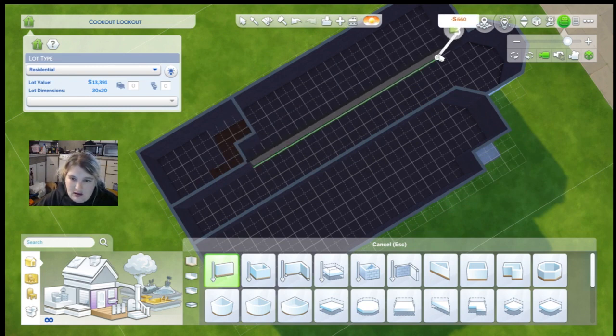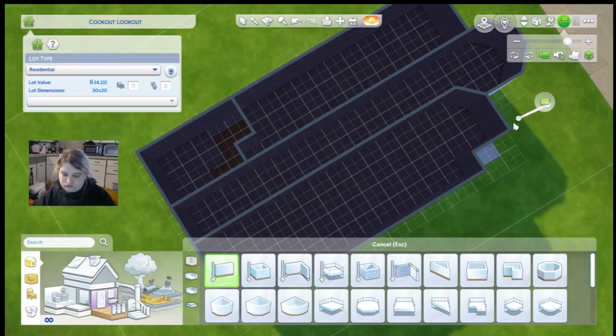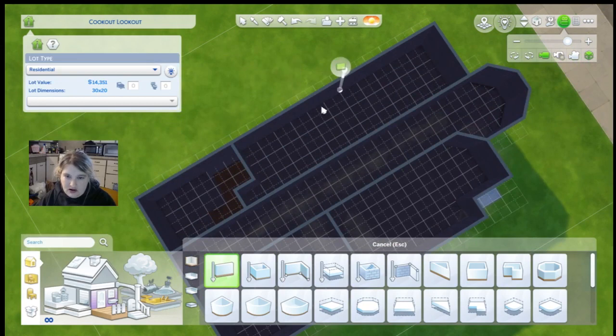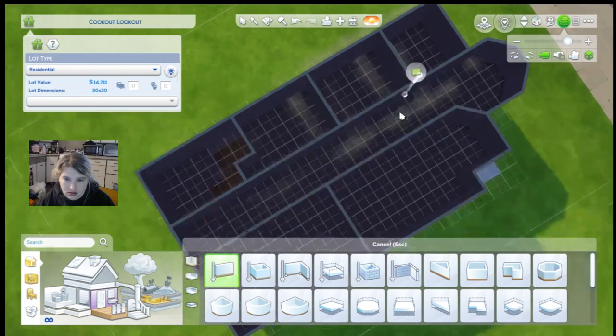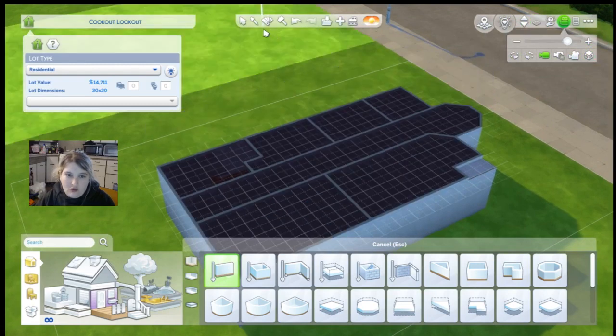Alright, so we have these all sectioned off as hallways. What I'll do is, like, here will be one bedroom, there would be another, and then over here could be the kids' area. It could be toddler, infant, and baby. Alright, there we go. Feel like that works there.